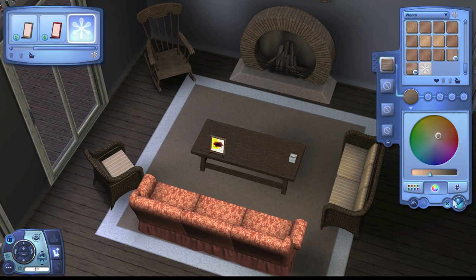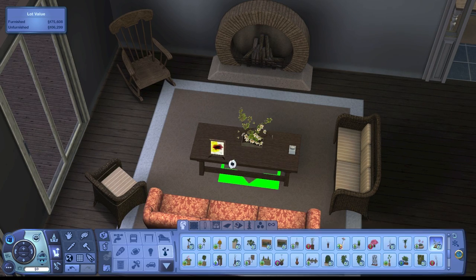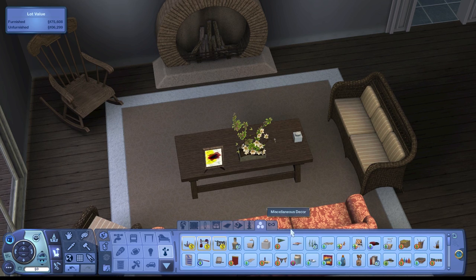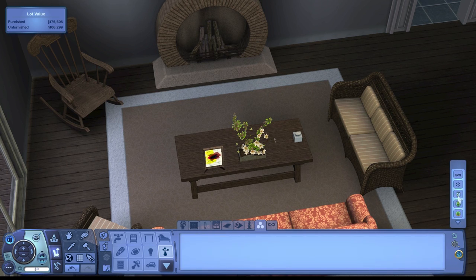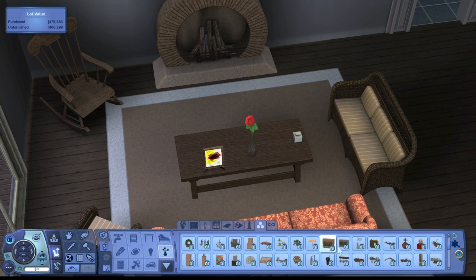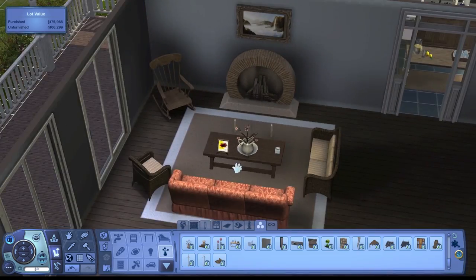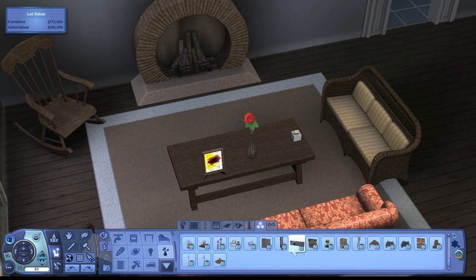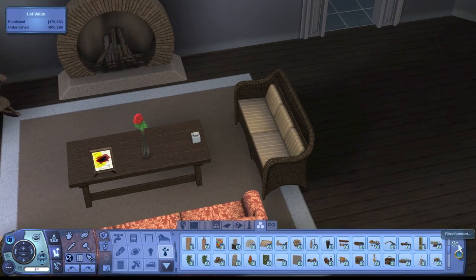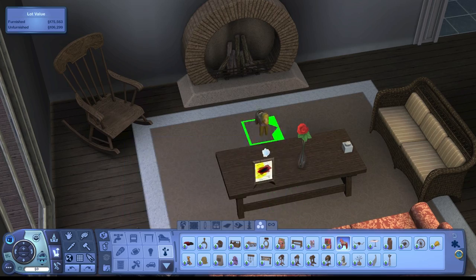Here I'm placing all the little decorations onto the coffee table, just because I like doing that, to give it a nice lived-in touch. And as I said in the last part, there's not going to be a TV out here in the main area because the husband of the family is a technophobe. Every time he's in there sitting, he gets a negative moodlet and is in a bad mood, so I felt it was fitting to have the TV separate, in its own little room. This is really a gathering area where people can sit down and talk by the fire or read. I think this would be a really good reading spot by the fire.